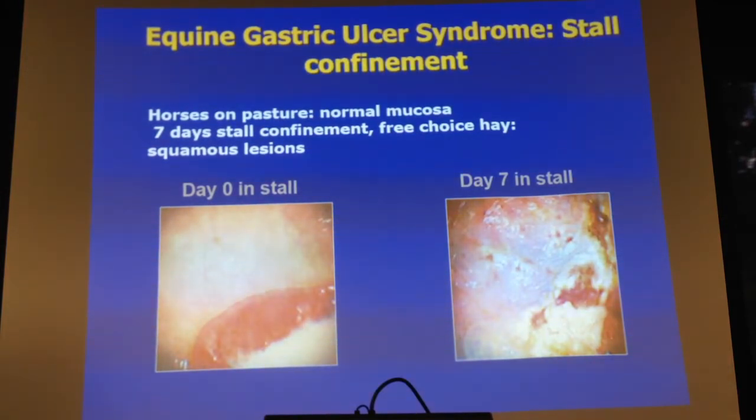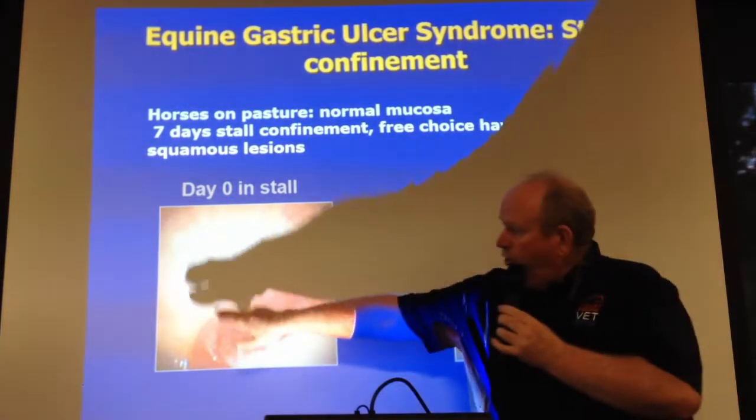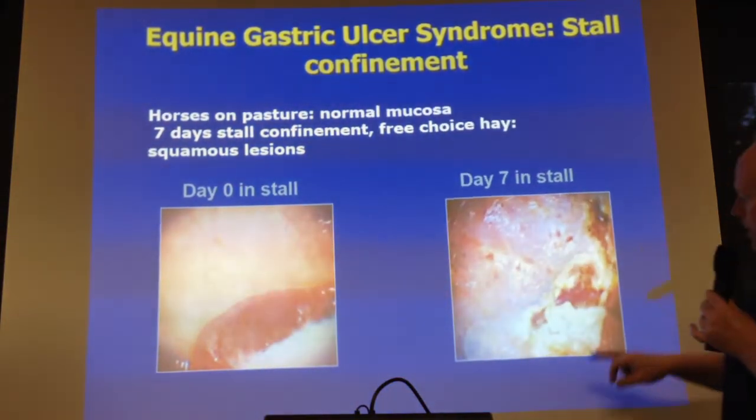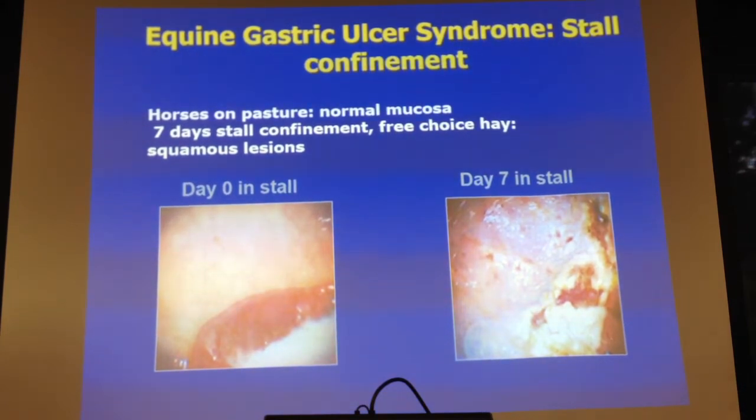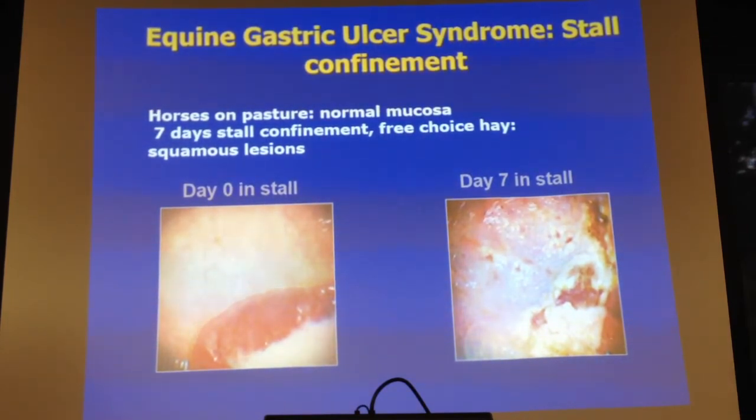So here we have the effect of confinement. Here is a normal horse that's just come off pasture on day 1, but when it went into a stall on the left, and then a picture on day 7 of just confinement, but still had hay. So it wasn't fed any hard feed, wasn't exercised, but just had the stress of confinement. And you can see this is a normal, healthy stomach lining to an ulcerated stomach lining just within 7 days of confinement. So that was strict confinement, and didn't come out of the stable, but no other changes in that horse's life.